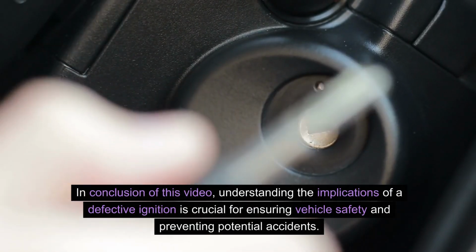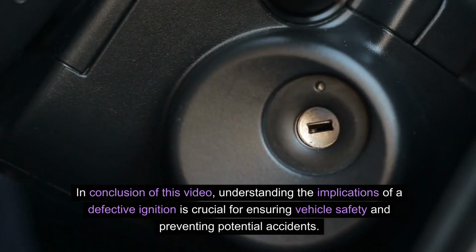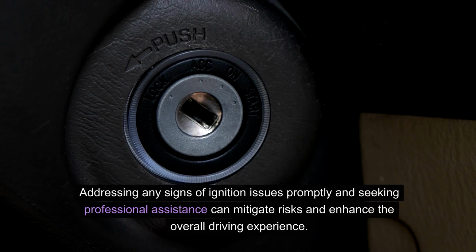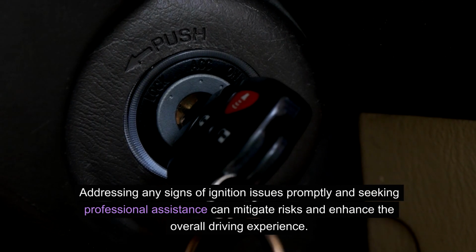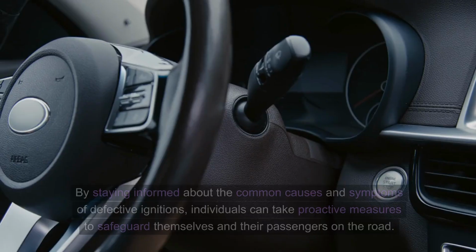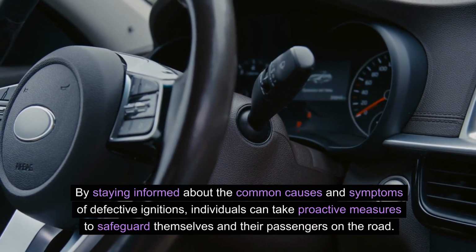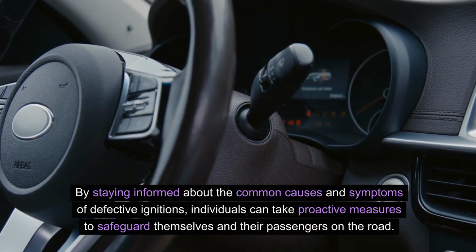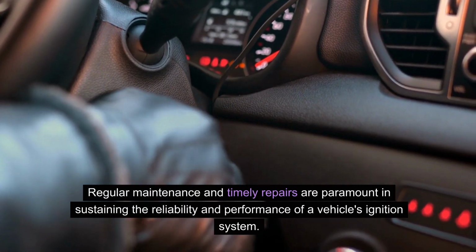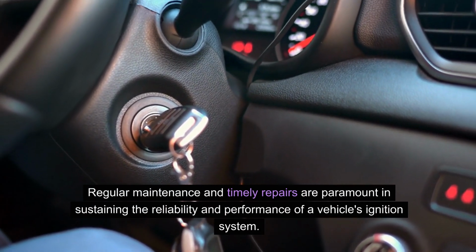In conclusion of this video, understanding the implications of a defective ignition is crucial for ensuring vehicle safety and preventing potential accidents. Addressing any signs of ignition issues promptly and seeking professional assistance can mitigate risks and enhance the overall driving experience. By staying informed about the common causes and symptoms of defective ignitions, individuals can take proactive measures to safeguard themselves and their passengers on the road. Regular maintenance and timely repairs are paramount in sustaining the reliability and performance of a vehicle's ignition system.